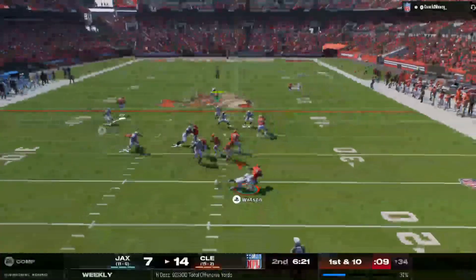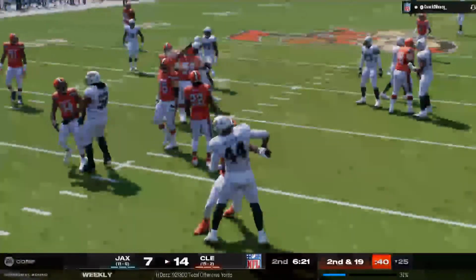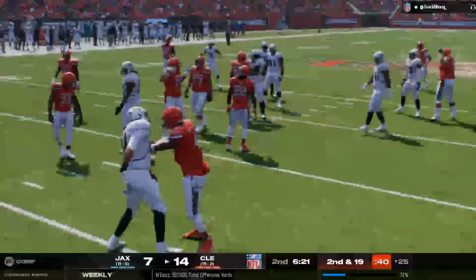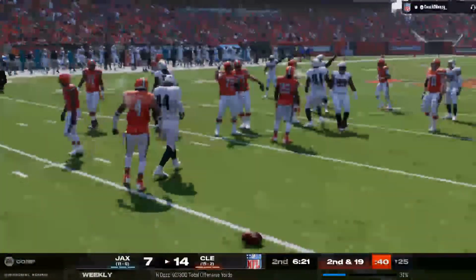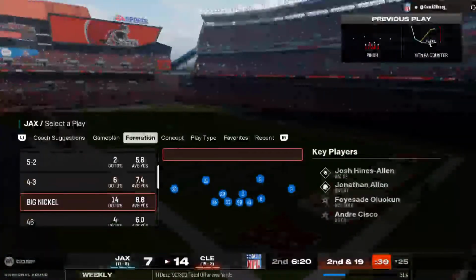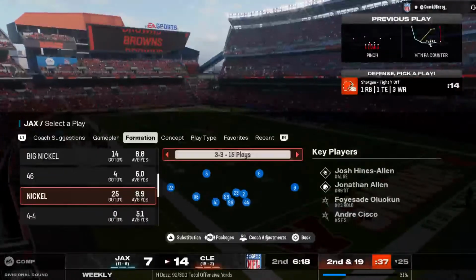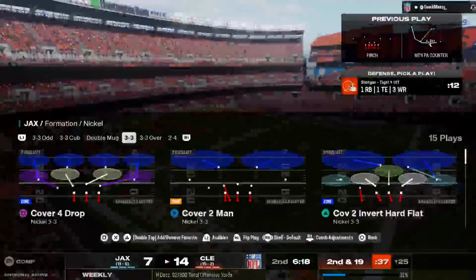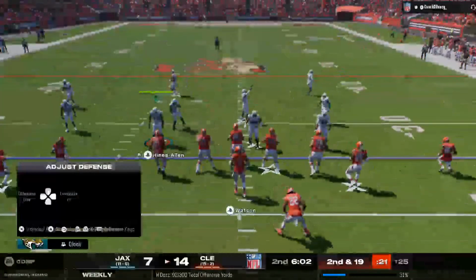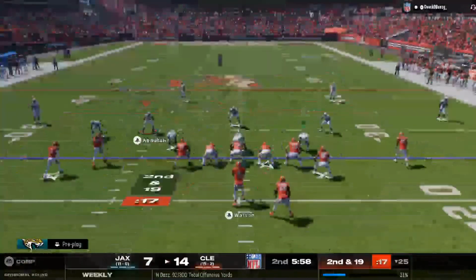Watson off play action. Blitz coming and down he goes. Trayvon Walker. He's the one that got home and takes him down for a loss of 9 at the 25-yard line. After the sack, it's second and 19, and the road gets a bit tougher from here.